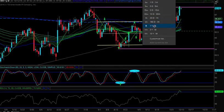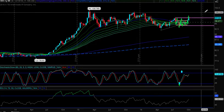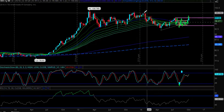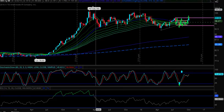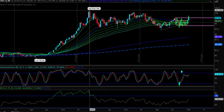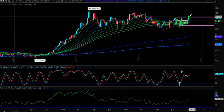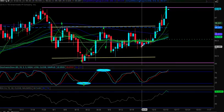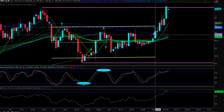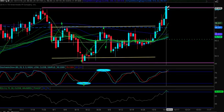I think this might be the start of a bigger picture move, maybe back to the highs from this year. This is the dollar index futures, or maybe back to the 98 level. So we want to be dollar long in here, and we are. We started nibbling here, we bought more here. I missed the chance to add here. Took some profits into this resistance.